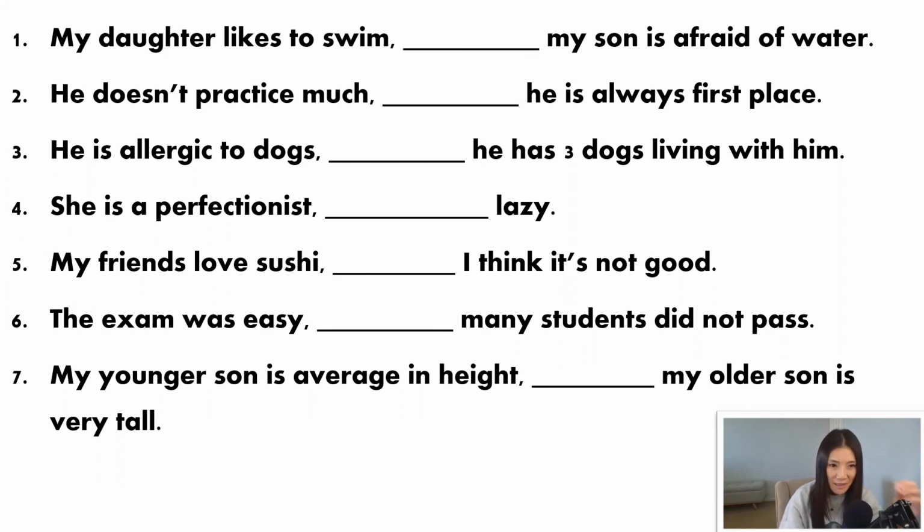Let's go over this together. Number 1, my daughter likes to swim, but my son is afraid of water. I'm going to use the word but to show contrast, just to show differences. Because my daughter and my son, they don't have to like the same things, and it's not really expected that kids all like the same things.